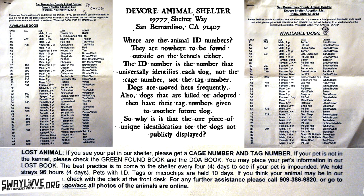Everybody. So this is a pretty essential issue to me in regards to the Devore shelter, which is otherwise known as the San Bernardino County Shelter. There's a city shelter, which I've never been to, and then there's a county shelter, which is Devore, which I have been to a couple times. As you can see on this image on the left and right-hand sides, these are copies of paperwork that any person could grab off the front desk if they were to visit the Devore shelter.